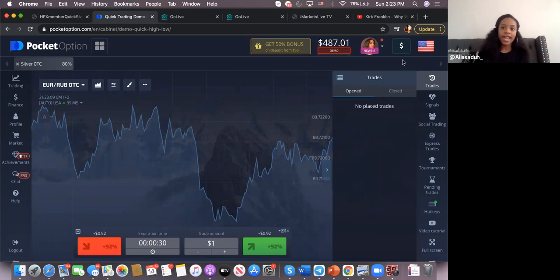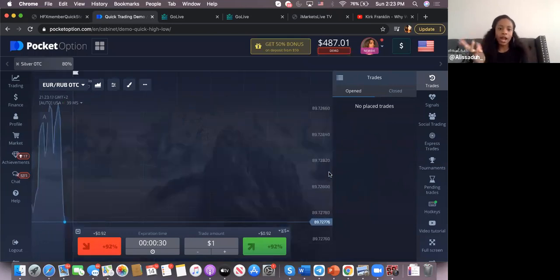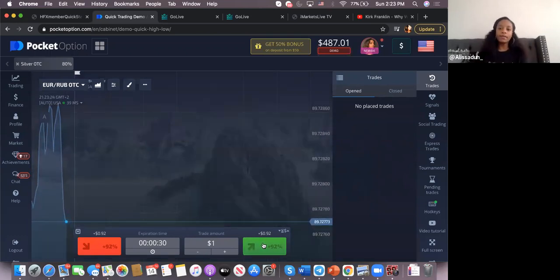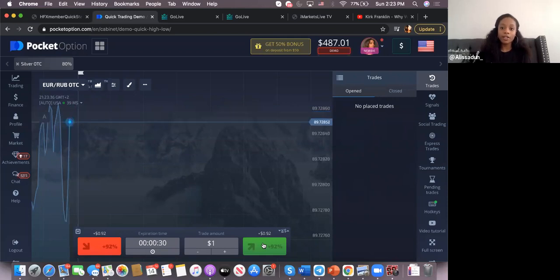You're going to have however much your demo is. You're going to have this green button. You're going to have this red button. So what do these buttons mean to me? How does this make me money? I want to know. So this green button means that we anticipate the market is going to buy. And in HFX terms, that means we are going in for a call. So when we press this button, we want the market to be above where we entered.